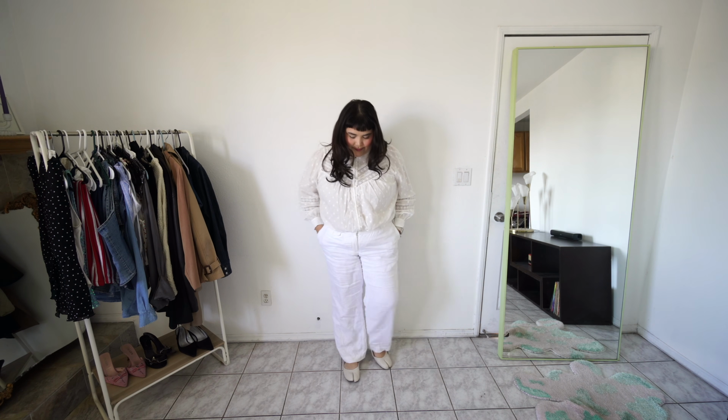And all white doesn't always have to be a top and bottom. I also think dresses are a good format to do this. But something about it, I just feel like it looks very cohesive and comfortable. Especially in the spring and summer, I'm gravitating to wearing more white. Then in the fall and winter, I usually wear more black.